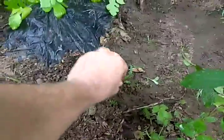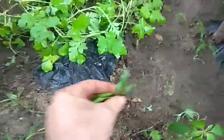And you see the ground? Do you see any grass anywhere? No grass. There's a couple strays here and there, and it's very easy to take care of that.